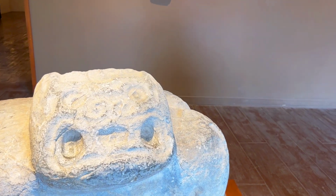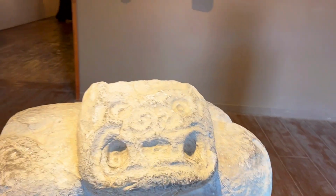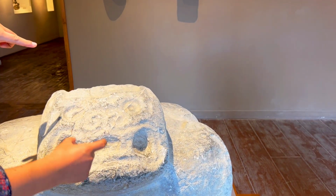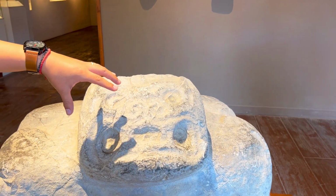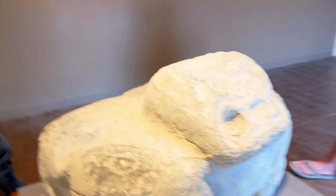It's obvious. Is it the puma? No, it's not the puma. It's the three animals together. Oh, okay. Face of feline. Look at this. Oh, okay. It's a puma face. Okay. The cat. All right. You can convince me of that. Yep.